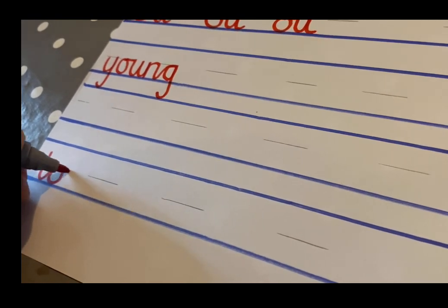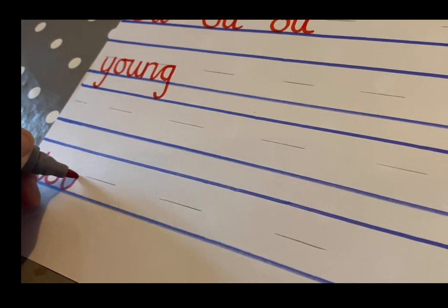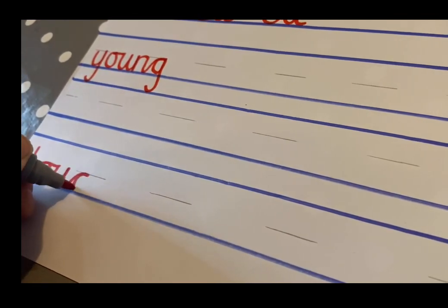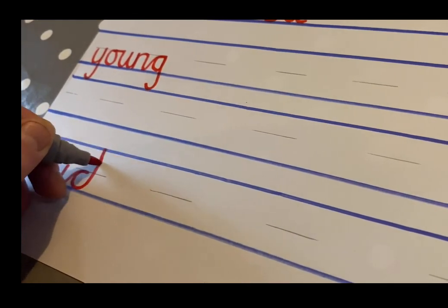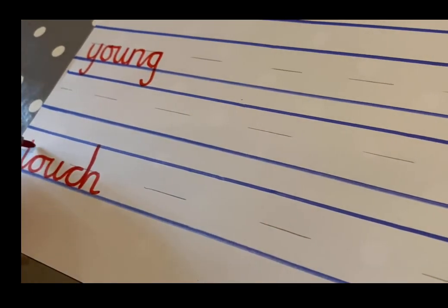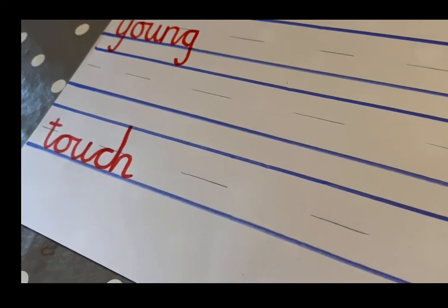Next word is touch. Now I want you to pay particular attention to the placement, the height of your lowercase t. It's not as tall as an ascender, but it is taller than the rest of the small letters. It should come halfway between those.